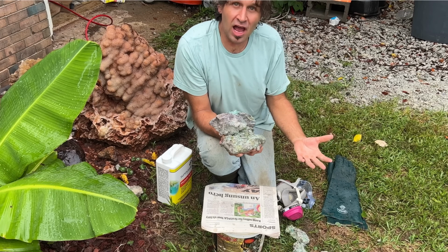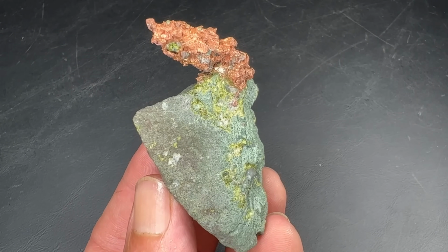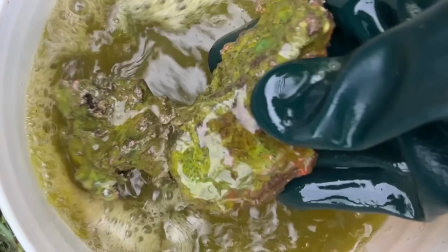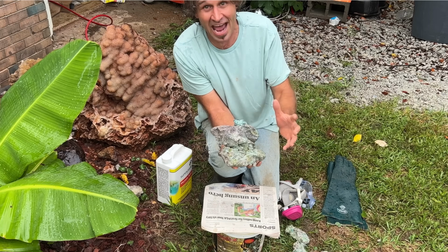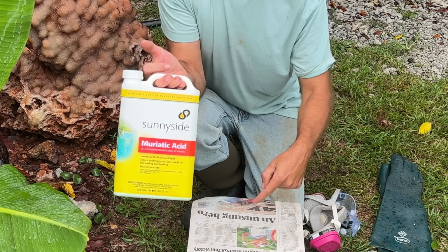Back in North Carolina, and it's time to clean up this copper. You've already seen these pieces cleaned as we were finding them, but it's so neat how these things clean up. I just knew you guys wanted to see it. Check this out. We're going to be using muriatic acid. I've already got it poured out here.